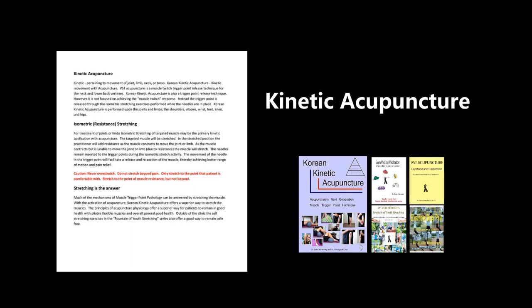So, some cautions ahead in red because we have to practice acupuncture safely, of course, and trained acupuncturists are very responsible, but hopefully everybody watching this video is properly trained. But there can be improperly trained, unqualified acupuncturists that can harm their patient. So don't overstretch. Don't stretch beyond the patient's comfort level. Stretch to the point of muscle resistance, but not much beyond.